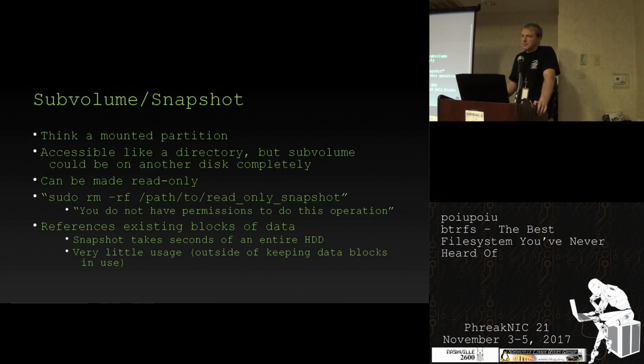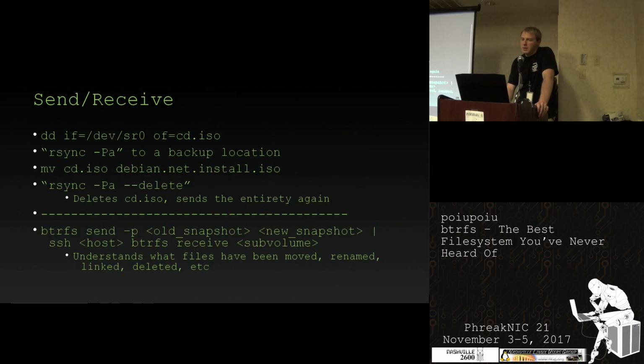And there's hardly any additional drive usage, because again, this is all written to the drive itself. It's already written. All you're doing is saying, all right, cap it here, just due to the nature of the copy on write.